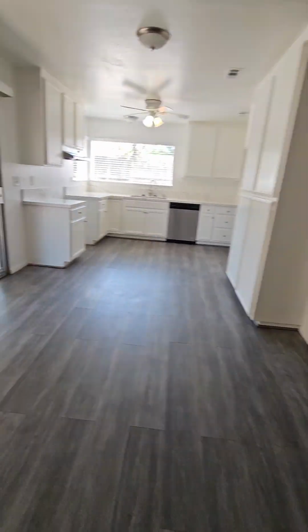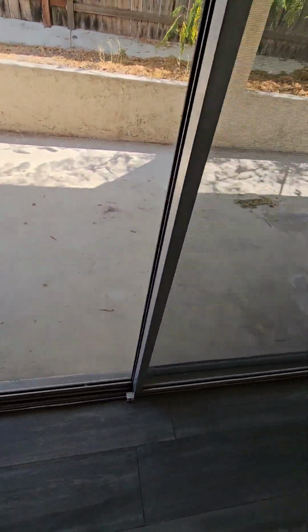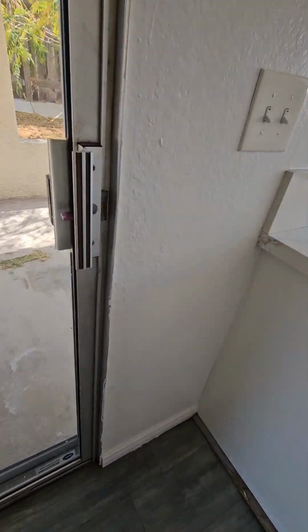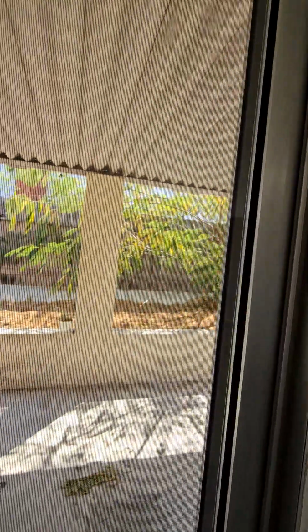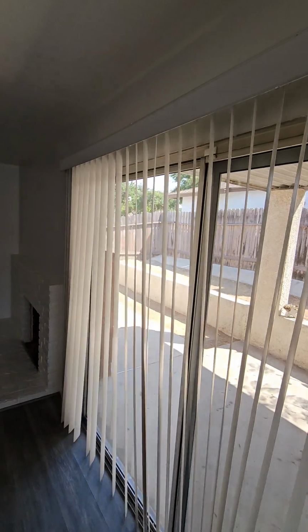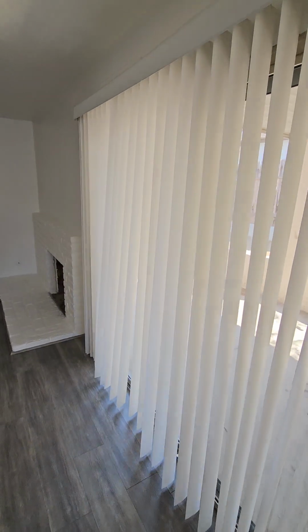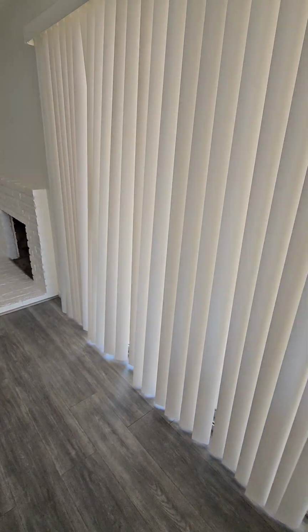Going towards the kitchen, you do have a large sliding door. Bracket on the bottom to lock. A little bit of paint on the edges. Throughout, you have a large, you have blinds, vertical blinds. They look good overall.